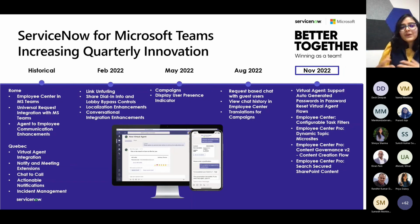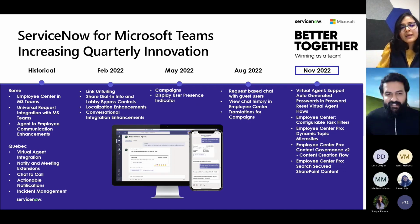Okay. No. Yeah. So the idea is that we are heavily invested in this partnership, and just the amount of innovation that is coming out. The whole idea is to provide the best possible experience with ServiceNow and Teams together. I'd now pass the ball over to Raghav for a demo, and would be happy to take questions over the chat.